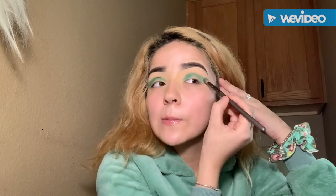So all I'm doing is packing it on. I really want it to be packed on first before I really start doing all the blending. And I'm going to pull it out just a little bit. And I'm doing circular motions because I don't want it to get patchy or anything. So I'm just being really careful, treating it like a little baby. And I'm pulling it out just a tad, like this. So just a little bit, like this.